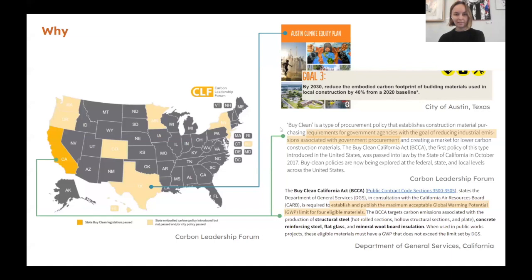Embodied carbon, on a national scale, is getting a lot more attention in these last few years. Here's a map from the Carbon Leadership Forum of different states that have implemented some level of embodied carbon legislation. The most important one to bring up here is this Buy Clean legislation from California. They established maximum acceptable global warming potential limits for all of their governmental projects, which is a pretty big deal. So that's a landmark policy.